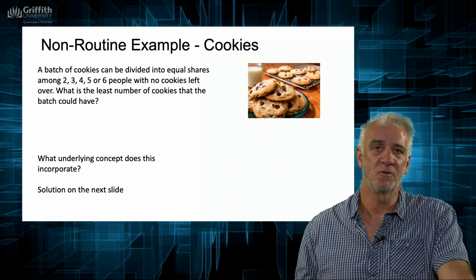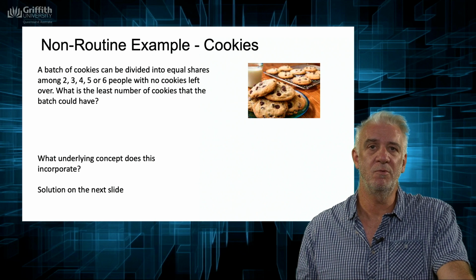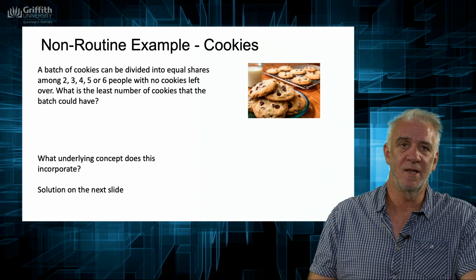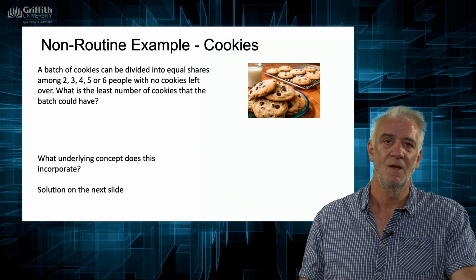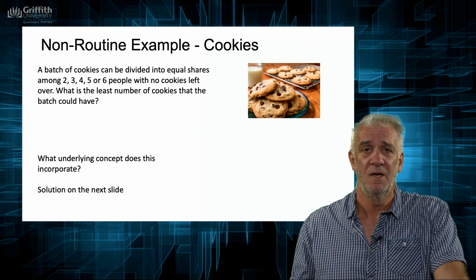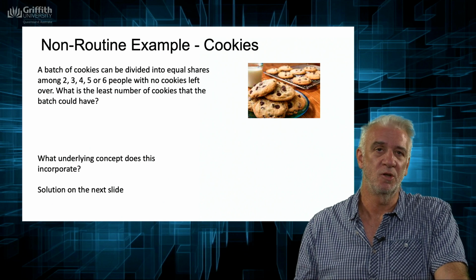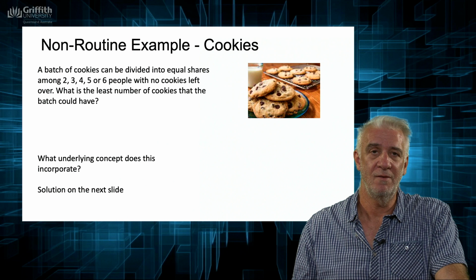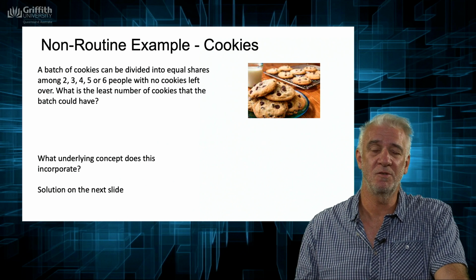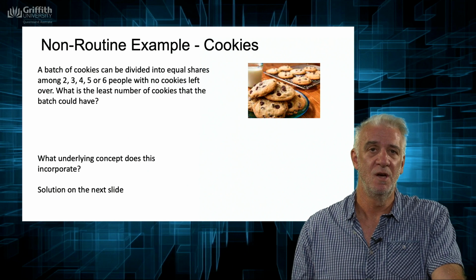Here's another one. A batch of cookies can be divided into equal shares amongst 2, 3, 4, 5, 6 or 7 people with no cookies left over. What is the least number of cookies that the batch could have? And again, you might say this is a bit meaningless, and I would agree. But maybe you could put a context around it. You know, we're having the school gala day and we want to make some cookies up to sell to make money or something like that, which might make it a bit more relevant for the students.